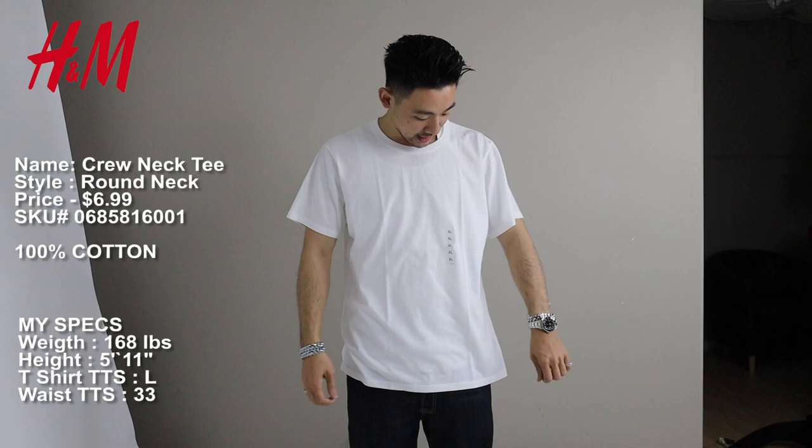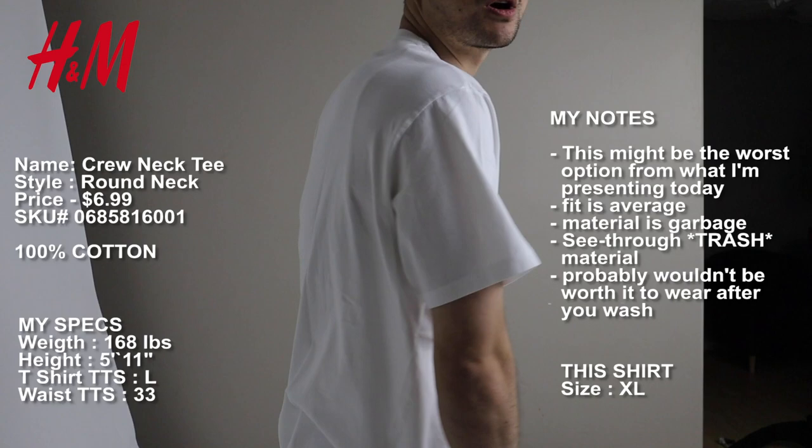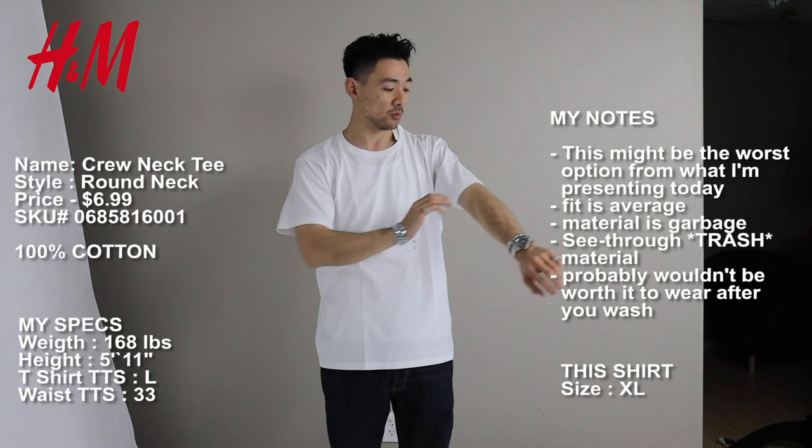Quality-wise, I would say this is way thinner. This fits and feels exactly like a Uniqlo pajama t-shirt that is super thin, which literally feels like it's from the same exact factory. My guess is that if I end up washing this and drying it, it's like toast. Literally, it is probably a t-shirt that you can only wear once. And once it comes out of the dryer, it's all crinkled.